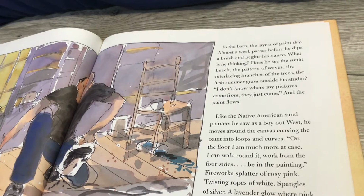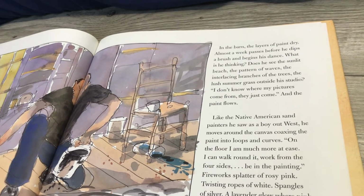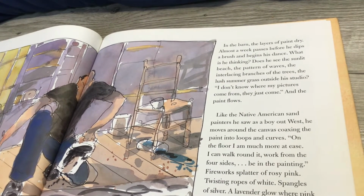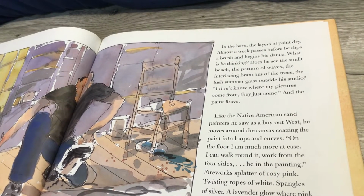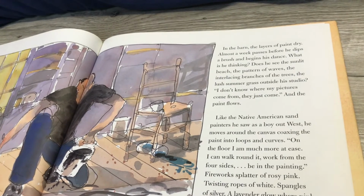I don't know where my pictures come from. They just come. And the paint flows. Like the Native American sand painters he saw as a boy out west, he moves around the canvas, coaxing the paint into loops and curves.